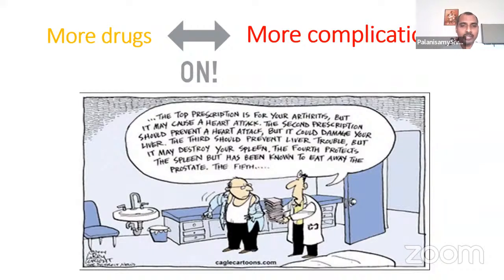When we take more number of drugs, we will get more complications. Yes, the drugs may interact with each other. Not only that, they may interact with food supplements and whatever you are consuming. It may be drinks, alcohol, or cool drinks, whatever it may be. It can interact with each other. So when you are taking more number of drugs, it may produce more complications.